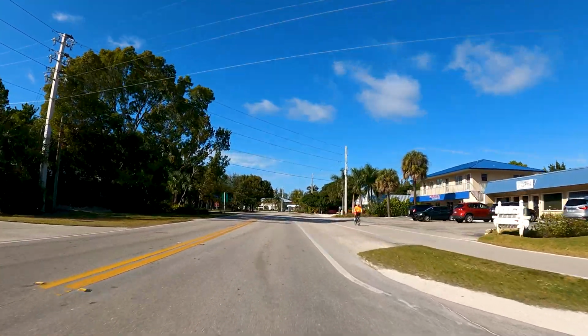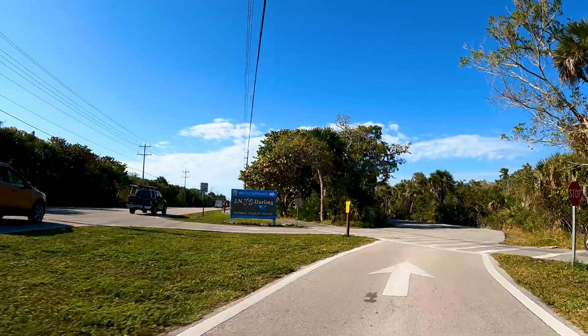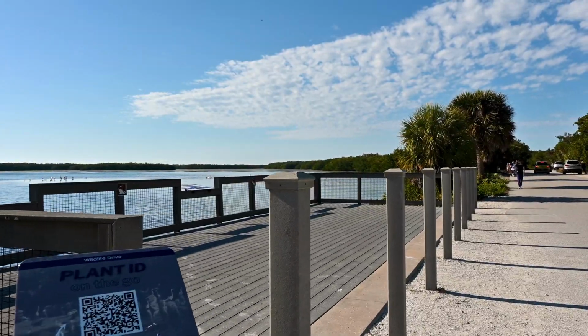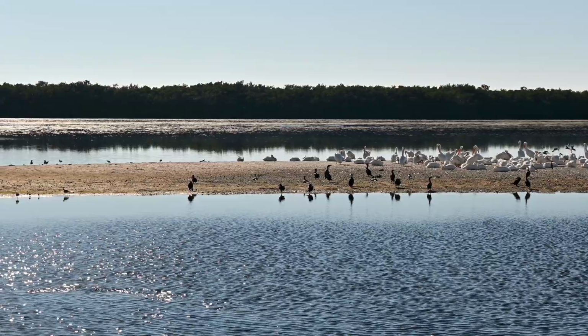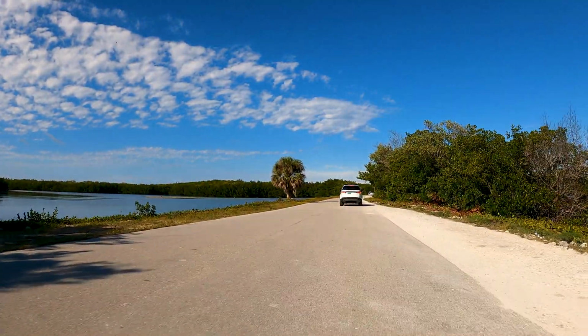Our next stop is at Ding Darling National Wildlife Refuge. The refuge is one of the largest undeveloped mangrove ecosystems in the United States, with 6,400 acres of mangrove forest. There are over 200 different types of birds, 60 different types of reptiles, and 35 species of mammals, including the endangered manatees. We were actually lucky to see these manatees.